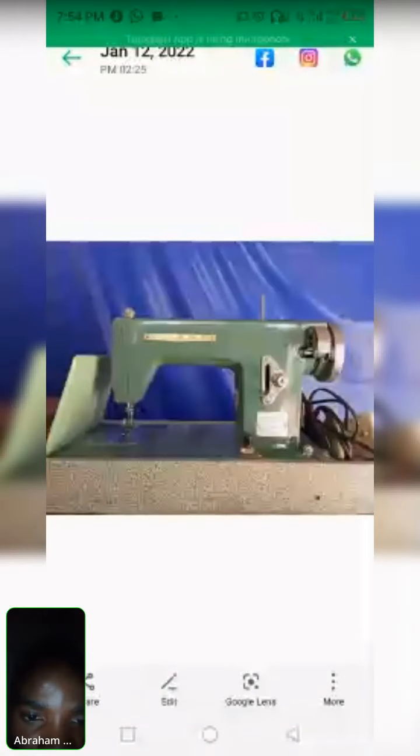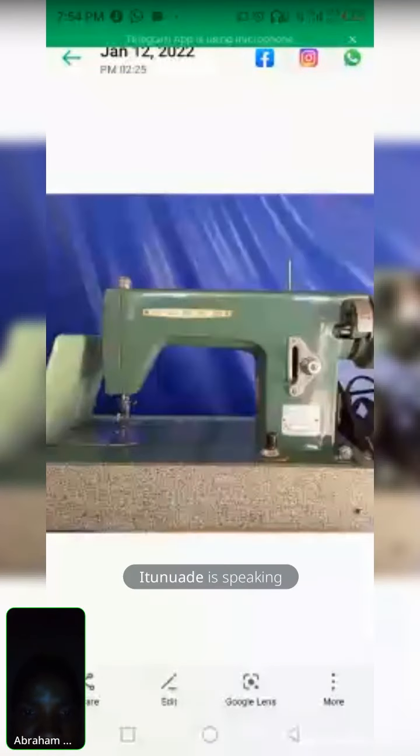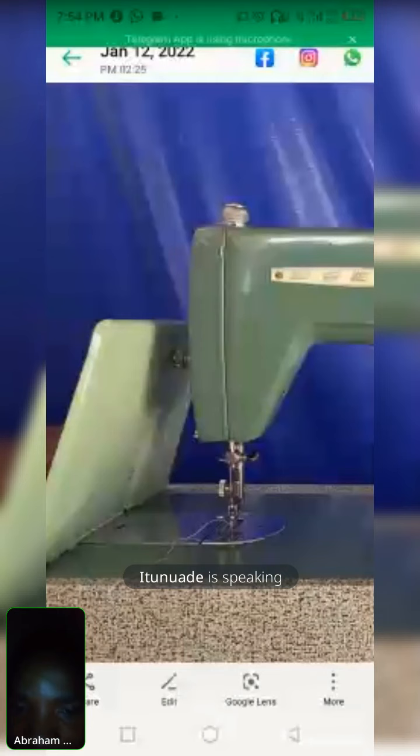Now, can someone tell me, when you look at this machine, looking at the direction of the needle plate, you can see that it has the same structure as the blackhead. Pay attention to the direction of the needle plate. Do you agree with that? Can you see that clearly? Yes. Direction of the needle plate and side.